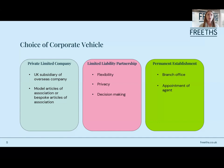There's also a greater degree of flexibility with LLPs when it comes to the withdrawal and admittance of members, because this is done in accordance with the LLP agreement. Whereas with a limited company, shareholders would have to transfer their shares to another individual or have those shares bought back by the company in order for that shareholder to be essentially removed.